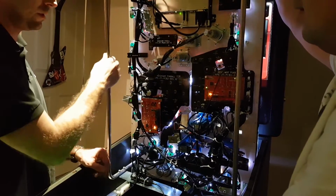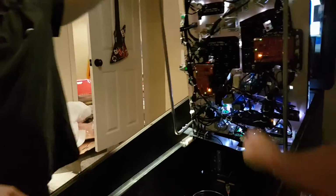Because motors generate EMI. The best thing to do after this is to email Andrew, because if anybody knows how the game works, he does. Actually, let me put the plate cover back.